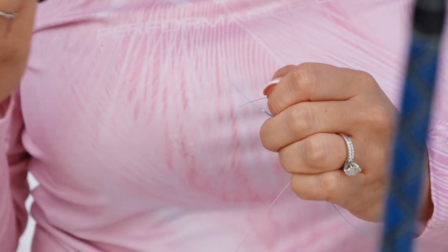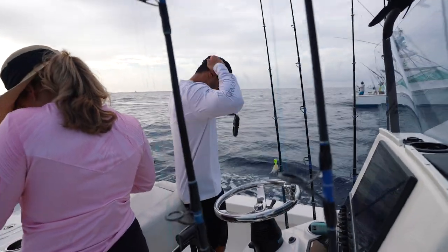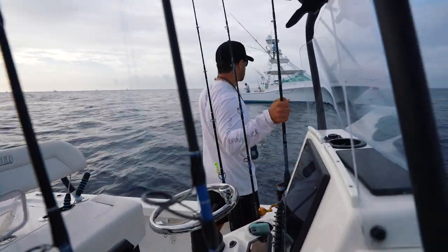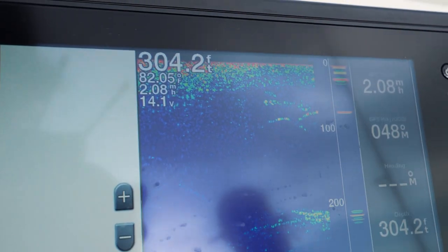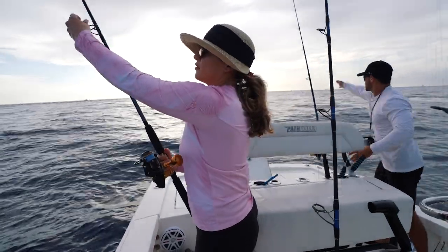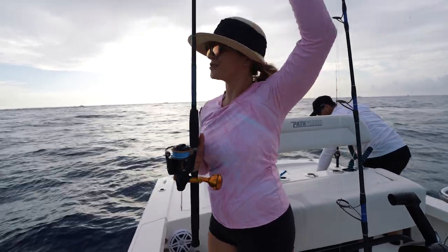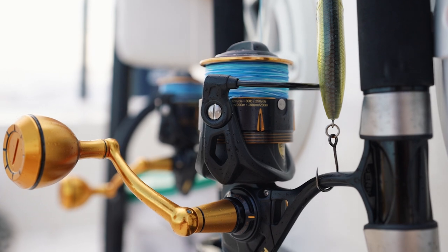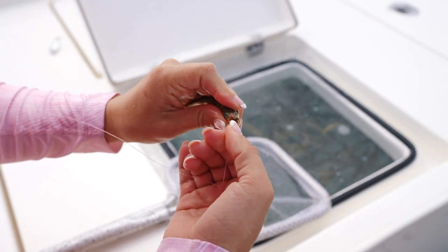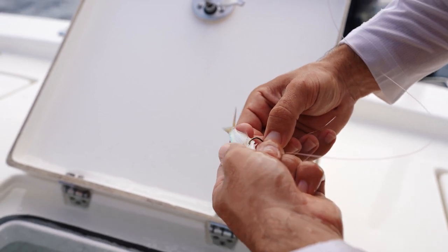All right. You're marking them? Yeah. Nice. Let's see what happens. I feel like if we start chumming, we'll know if they're here or not. Right now I'm gonna use the 5500. We do have a 4500, but I prefer the 55 because if I catch a bigger tuna, it's easier to bring them to the boat with the 55 versus a 45. All right. You ready? Yep. Try hooking mine in the belly. See if something different happens.